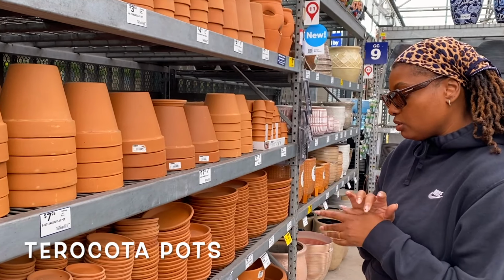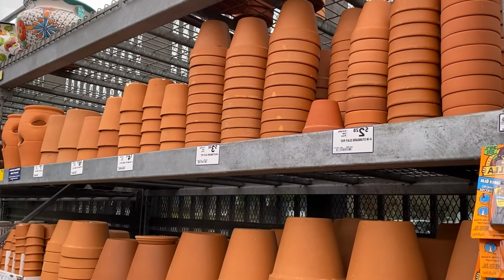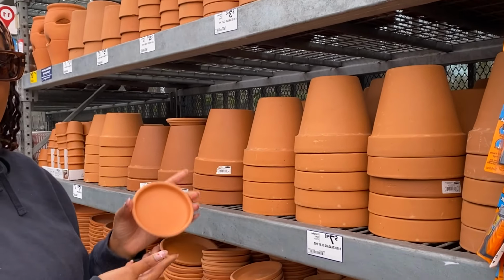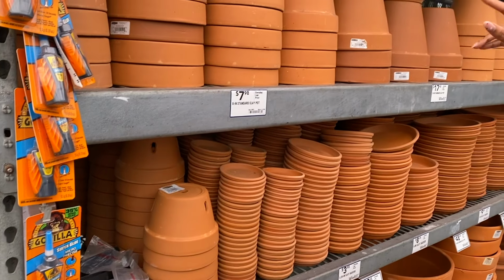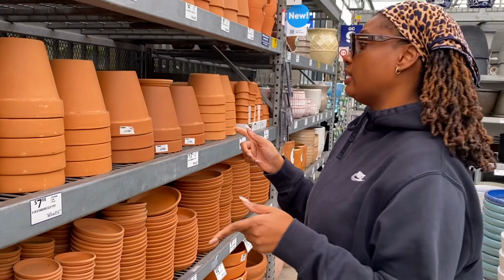And as you can see, Lowe's has a lot of different varieties of terracotta pots here. Different sizes. And they even have the trays, especially when you're watering. Got the little drip tray. But terracotta, for aesthetic reasons, is definitely a good choice so you can have a cohesive look with your plants.